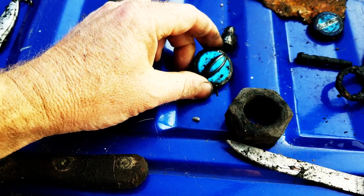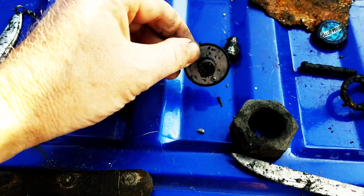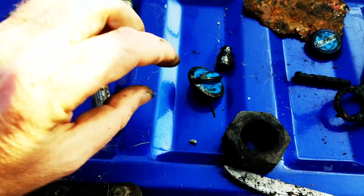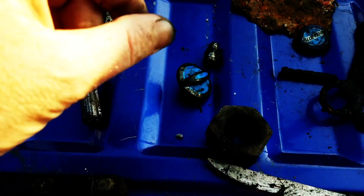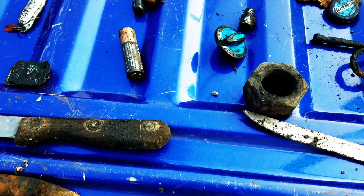Drag knob for a reel. For a fishing reel, the drag knob. Somebody just screwed that sucker all the way off. Let me loosen the drag. Whoop, right off, went right in the water.